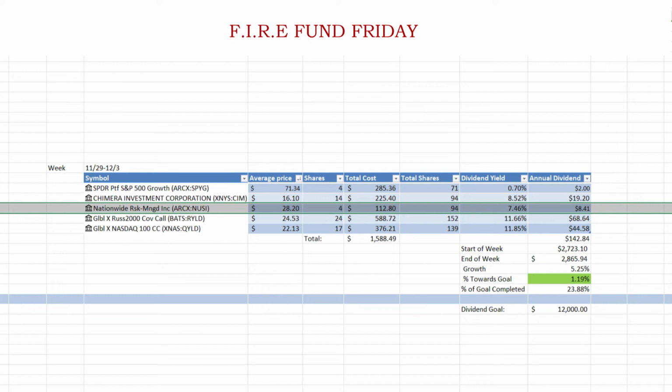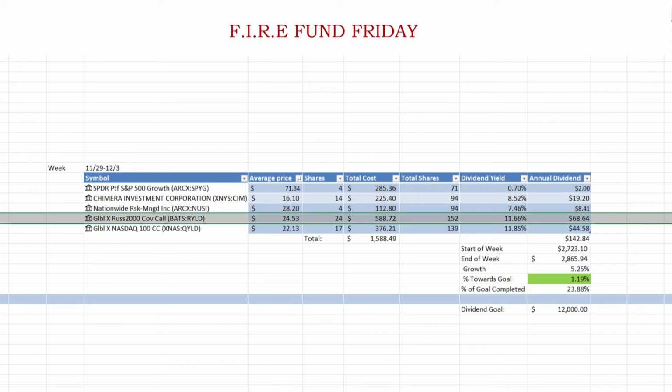Starting with my least favorite of the bunch, I picked up 9 shares of NUSI as it fell from its all-time high, bringing the total in the portfolio up to 94 shares and increasing our total annual income by $8.41. Then, I spent most of my budget for the week on 24 shares of RYLD for just under $600, which brought the total in the portfolio up to 152 shares and generating a whopping $68.64 of annual dividend income. There's a reason that this is my favorite covered call ETF.